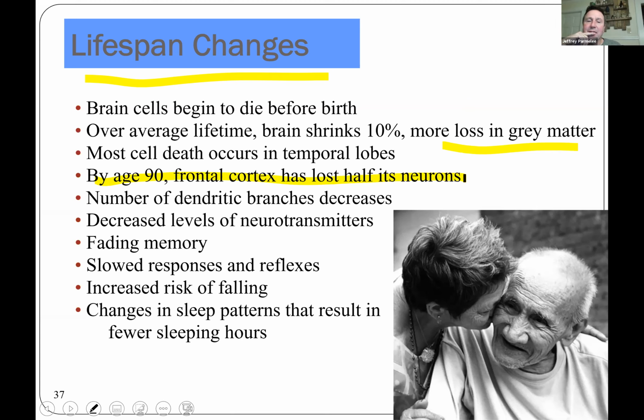Memories can fade as you lose neurons, as you lose connections. What certainly happens is that your nervous system slows down, your reflexes slow down. So elderly people have more falls because their responses are slower, and so they tend to fall. And unfortunately, if you have osteoporosis, there are more broken hips, things like that, definitely.